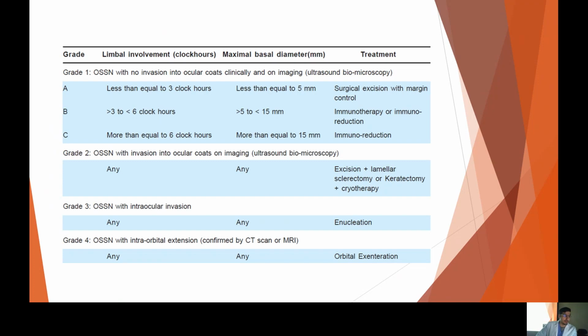Now, when to go for surgery and when to go for medical treatment, and I find this very helpful. If limbal involvement is less than 3 clock hours and the maximum basal diameter is less than 5 millimeters, surgical excision is the best option.